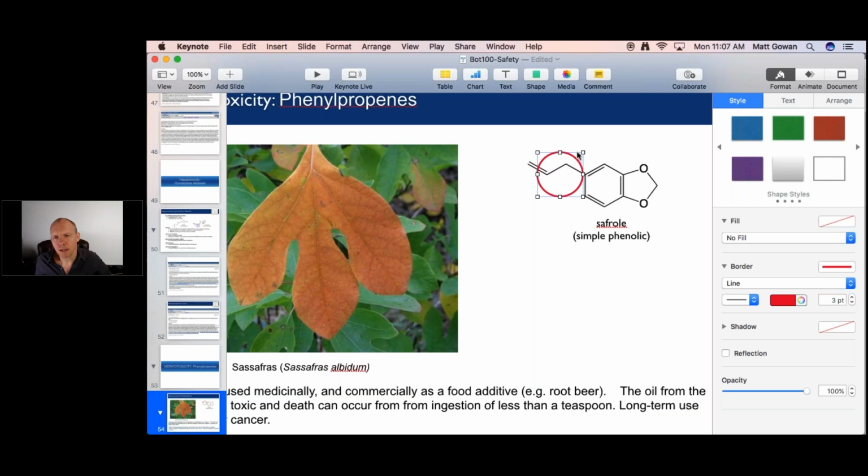So I suspect that when it's a terminal propene, like this guy here, it may be that when it undergoes phase one detoxification, this becomes activated, and there's a free radical here that then potentially can interact with the liver and cause problems. So kind of like how Tylenol becomes a reactive intermediate, I think these terminal phenylpropenes could be an issue.